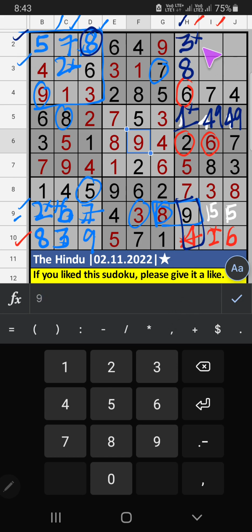Then second row, 2 numbers are remaining, 1 and 2. Column I, we have 2. So 2 can't come in the cell. 2 is confirmed here. Then 1 is here. Then column I, we have 1. So 1 can't come in the cell. 1 is confirmed here. Then 5 is here.